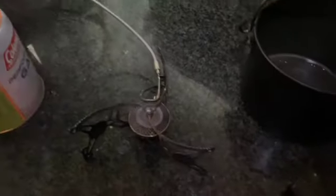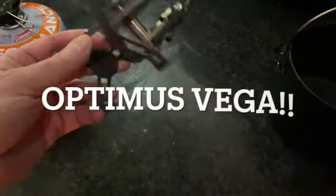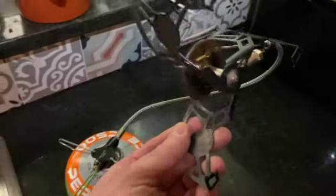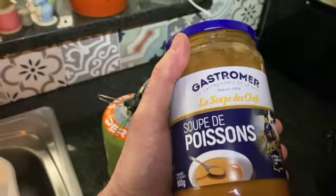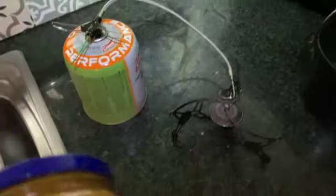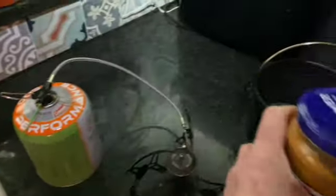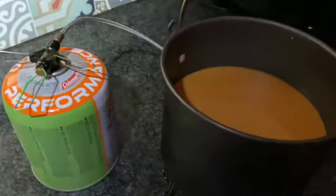So while those little fellas are doing their thing, I'm going to fire up the Neva now. I've got a last jar of soupe de poisson, fish soup, fresh fish soup from France, and I just love this stuff. It's not the best stuff. The best stuff you can get is obviously what you buy in the market in milk cartons, but this will be all right. It'll be great. Takes a little longer to warm up on the gas, but that's okay.